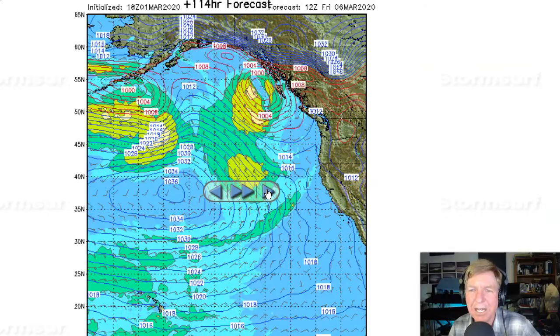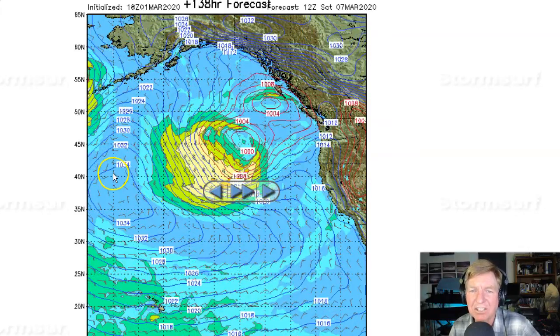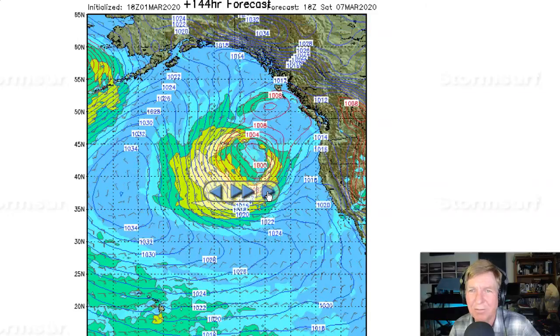Get into Friday, still light winds for California. Trades building to 20 knots. Next high pressure starting to set up, 1036 millibars. Get into Saturday, that high actually gets shunted off as low pressure builds off the U.S. West Coast. Northwest winds, 10 knots for California. Trades, 20 knots again for Hawaii.